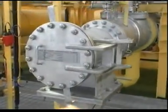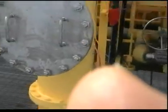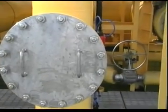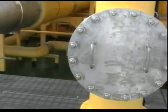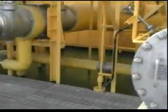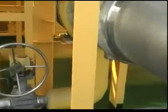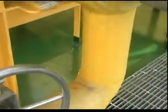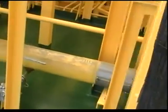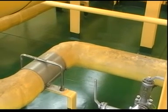Liquid manifold. That's the IG manifold, connected to the liquid manifold and vapor manifold, depending upon the manifold, the center one and the forward liquid manifold. Each liquid manifold is used for cooling down the lines prior to arrival. This line comes from the spray pump.